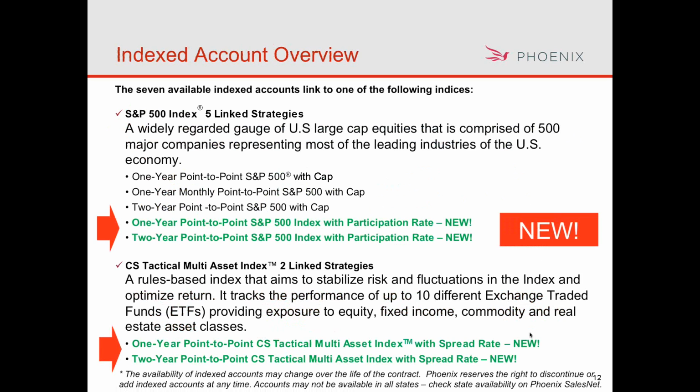Let's go through the first part of the news in terms of letting our clients participate in the upside market. Let's go beyond the capped strategies. Let's get into uncapped. Let's get into participation rates and spreads, and I'll explain what each means. Generally speaking, across the board, there's a couple of states like California that haven't approved the new Credit Suisse, but very few and far in between. So I can generally say that across the board, we have 7 available index accounts for you and your clients. Many relate to the S&P 500 index, like a monthly point-to-point, 1 year. We've now added the 1 and 2 year participation rates. These are new. So if the market's up, there's a participation rate based on each of these strategies. And I'll share a little bit more in a couple slides.